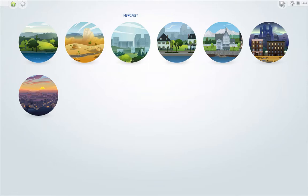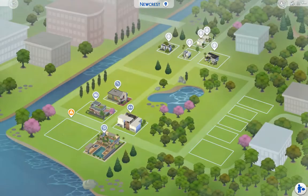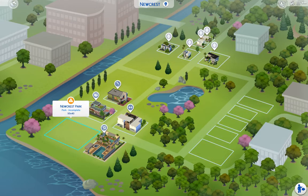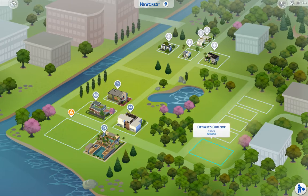Where was I going to do this? In Newcrest. Cool. Now, when I first built it, I picked the most massive lot and just made massive rooms to fill it up. So I'm going to go with the same idea this time, but should I put it in the same place? Or on one of these giant lots, right? So let's see. Let's do this.